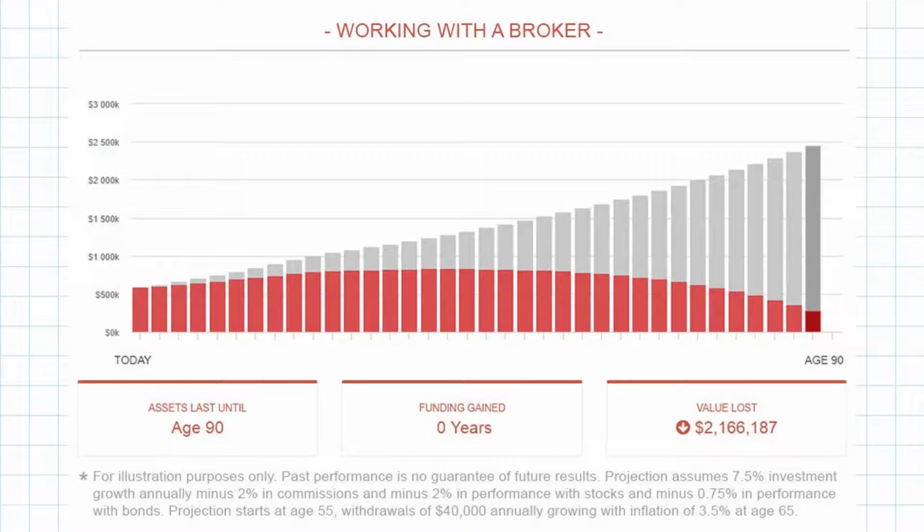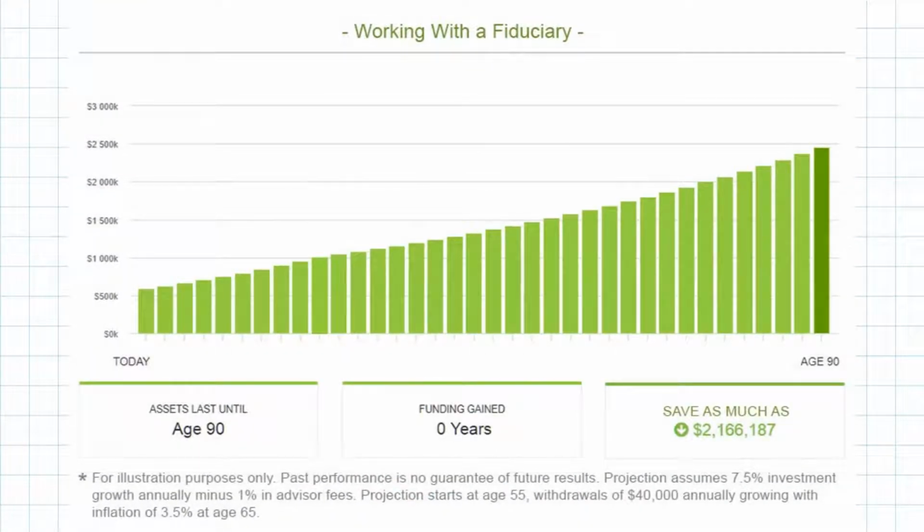So let's instead look at working with a fiduciary, and I'll explain what that means later. When we look at working with a fiduciary, you're paying about a 1% fee per year. So the fiduciary is going to help you not make those mistakes. So you can't just go with any fiduciary, but one that's aware of this problem. So what we see is that you're able to spend the money in retirement, and your money is still growing over time. And you're saving yourself millions in fees and mistakes. You're literally cashing those checks that are being left on the table. You're no longer letting them expire worthless. You're taking it to the bank. And that's what we want.